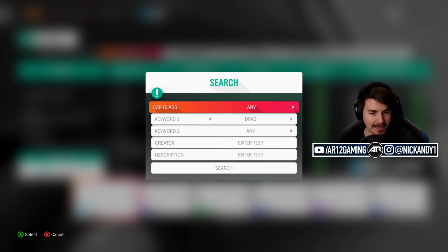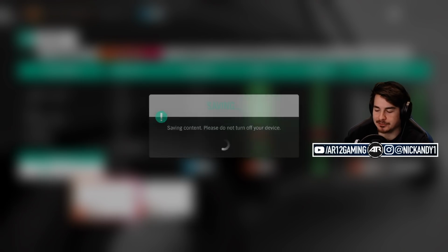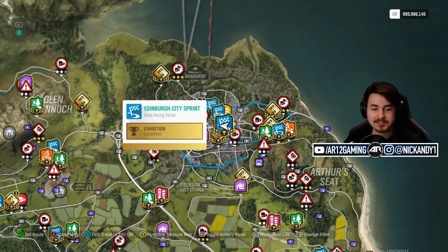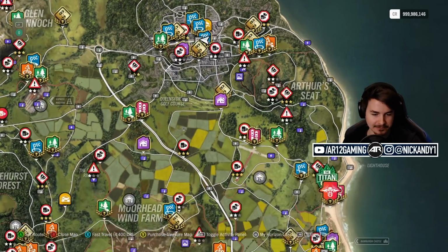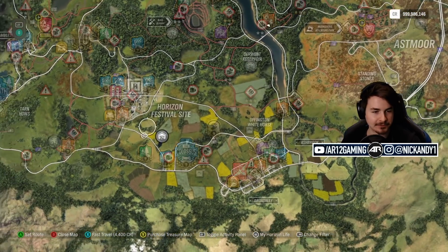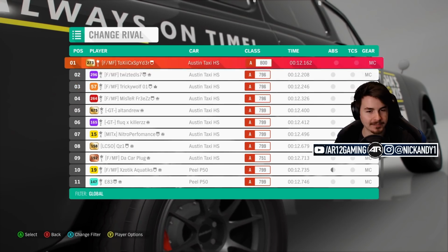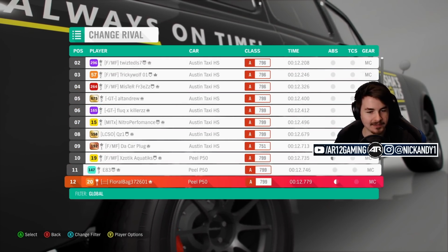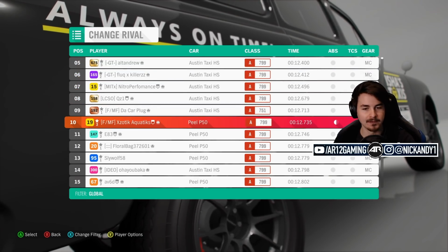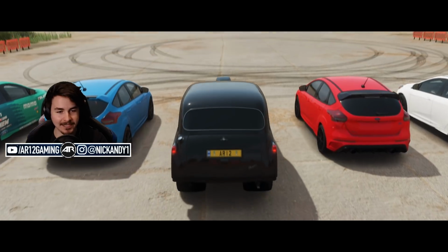I want a drag tune in A-class. So, currently, the fastest A-class drag car in the game is actually the PLP50. As weird as that is, this thing, with its insane tires and everything, is actually faster than the PLP50, which is ridiculous. You can see the people who have the Austin FX4 Taxi, Horizon Edition, and then the people who have the PLP50. So if we want to get in there, 12 seconds, 0.7. Can I do it? Let's give it a go.